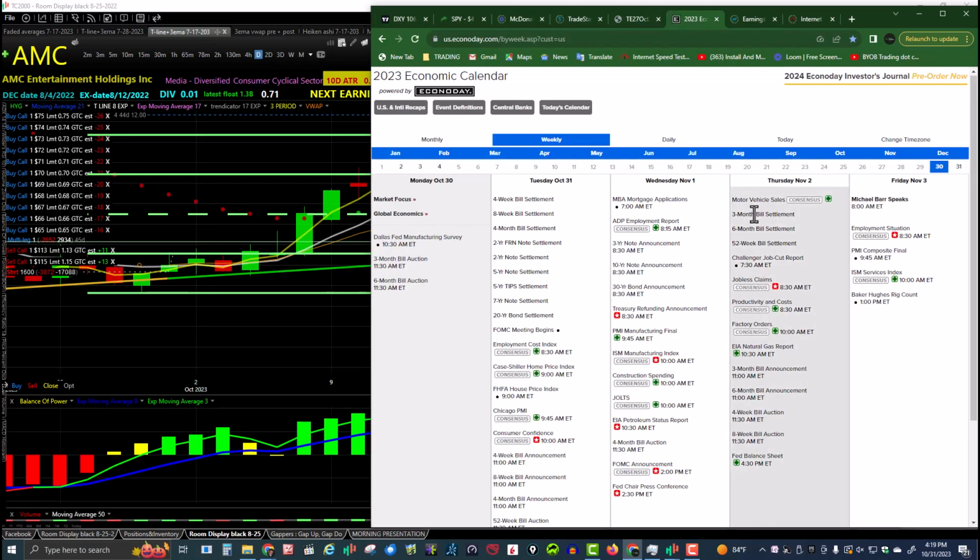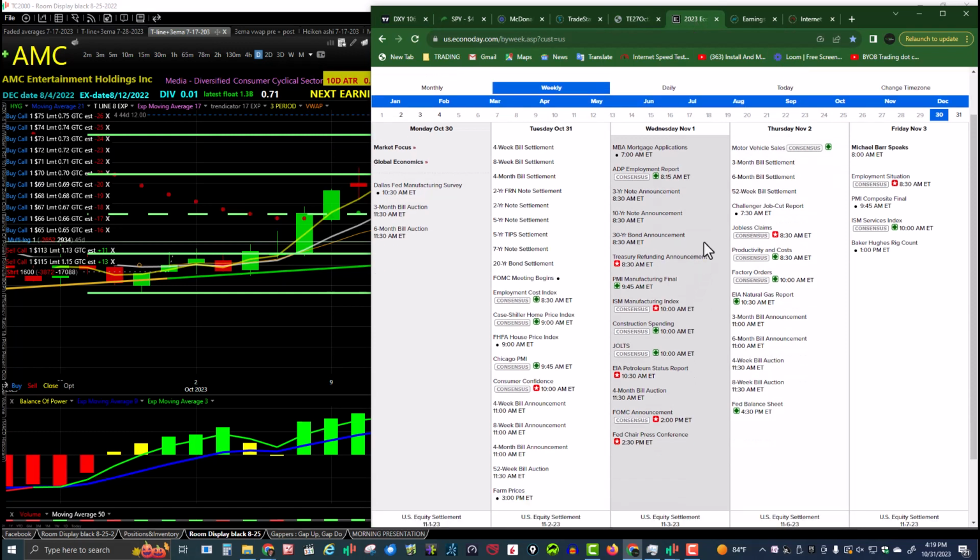Let's take a look at the earnings calendar. And the main event is tomorrow at 2 p.m. FOMC announcement's going to happen at 2 p.m., then a little presser at 2:30. So that's the main event this week. This whole week we're talking about employment and unemployment and jobless claims, all types of employment. That's what we're going to discuss this whole week. But the main event is the FOMC announcement at 2 p.m.